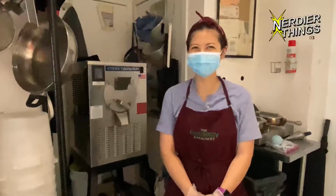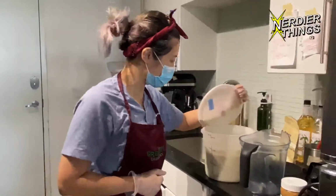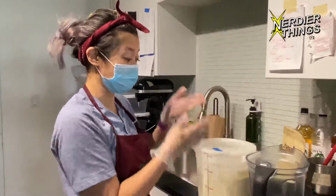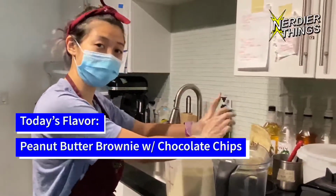So this is a homemade base. We've cured it now for at least 24 hours, made from scratch. So I pulled it out of the fridge. Now with this plain base, we're gonna turn it into something magical. We're gonna turn it into an ice cream flavor, and today it's gonna be peanut butter brownie with chocolate chips.